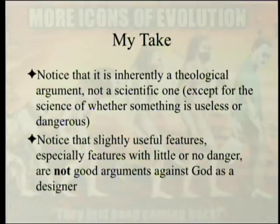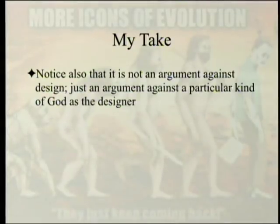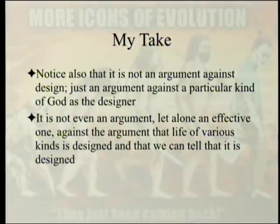Notice that slightly useful features, especially features with little or no danger, are not good arguments against God as a designer. Think about it. Can you get along without your little fingers? Well, unless you're a piano player, yes. Are they vestigial? Notice also that it is not an argument against design, just an argument against a particular kind of God as the designer. That's really important. It is not even an argument, let alone an effective one, against the argument that life of various kinds is designed and that we can tell that it is designed.